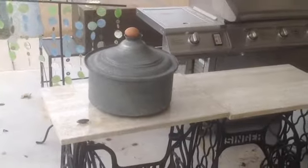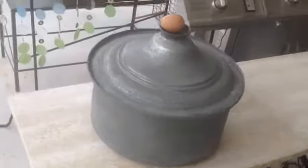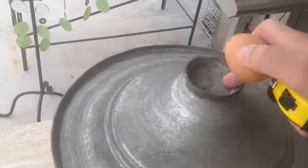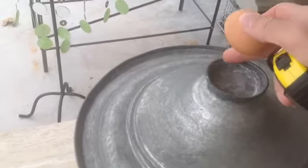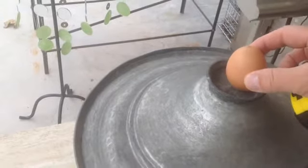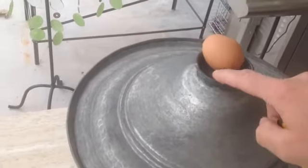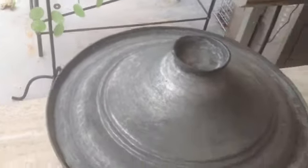Today we have a mystery object. It is a pot. This little rim here is not big enough, or it's too big to actually have an egg in there. So I put the egg in there just to show you that I don't think an egg is supposed to go there.